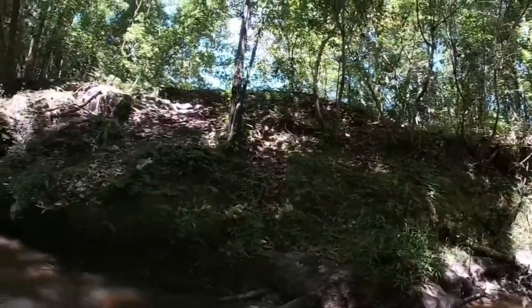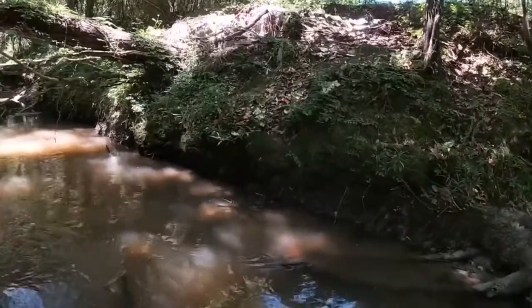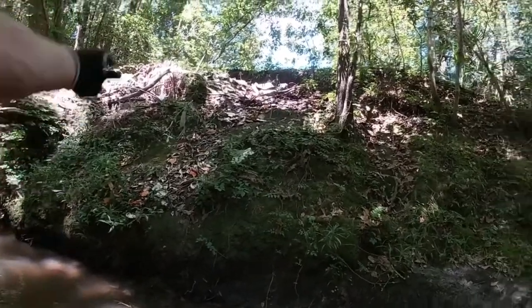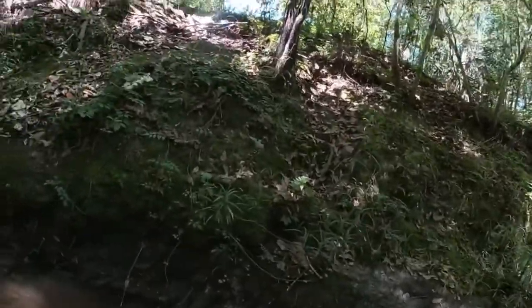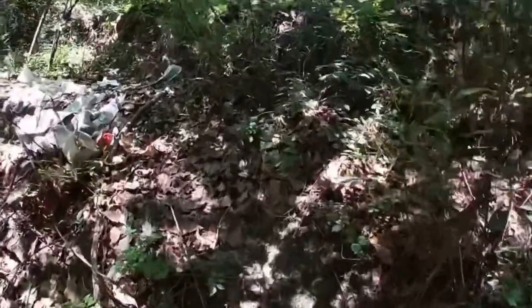All right, guys, I don't know where I'm at, but this is a dump site. Somebody has thrown a whole bunch of crab carcass and clam shells and stuff like that going down the banks. There's a bunch of trash up top. So I'm gonna climb up, see where this goes to kind of give me a point on where I might have to come back or who to report. Oh, look at this. That's a lot of crab.